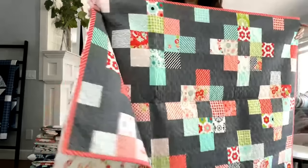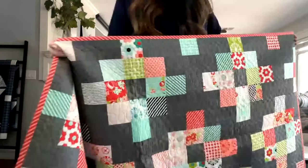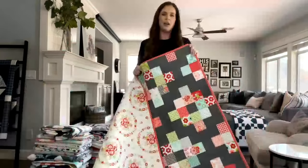So I'm going to talk a little bit about backgrounds. This is a Moda Crossweave. And I believe the number on this one is 53. It's the black Crossweave from Moda.